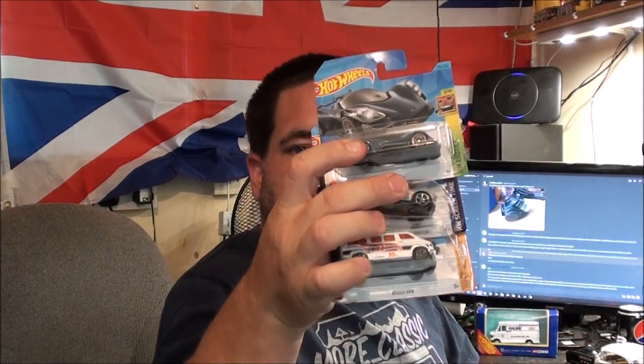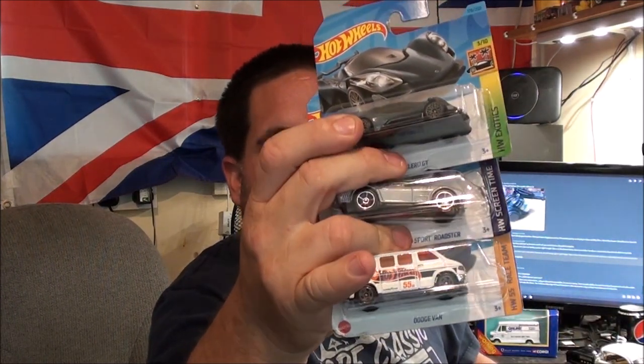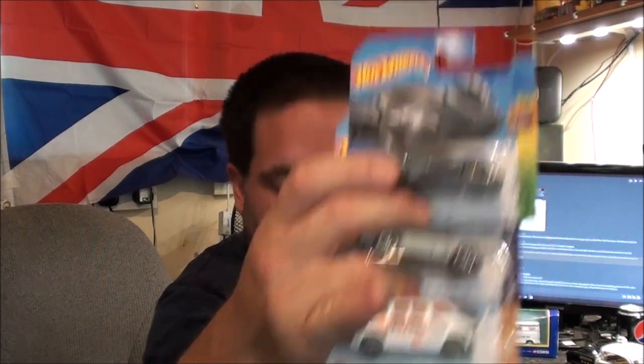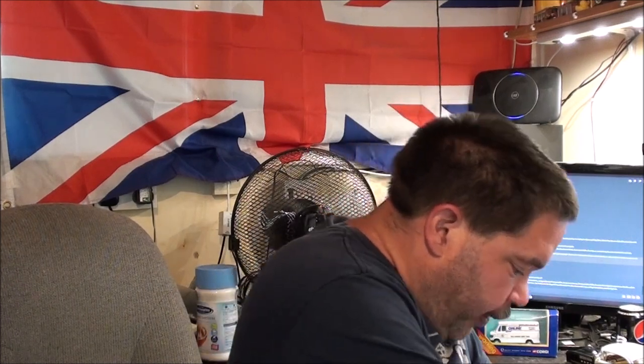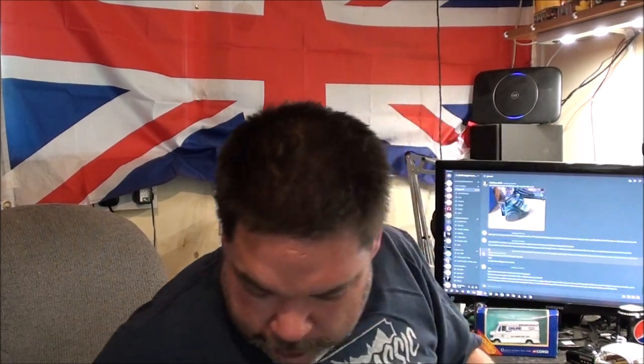I have got a bunch of new Hot Wheels to open up. I haven't done them yet. I've got three here. I'm trying to get my fingers out of the way so you can actually see them. So those have got to be opened up. Yep, got one in here. Two in here, three in here, that shouldn't be in here.